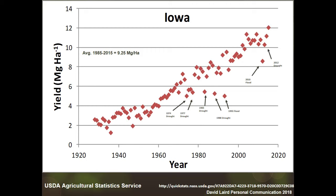Water is important, we know that, but we run into problems when we have too much water or too little water. The illustration here shows that if we start about 1930 up to current times, yield has gone up, which is what we expect. But if we look at years where the yield has been significantly lower than the average, almost all of those coincide with a flood or a drought event. So times when we had either too much water or too little water. It's made a major impact on crop grain yields.